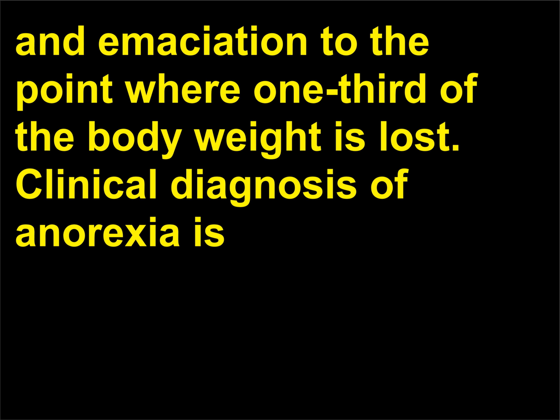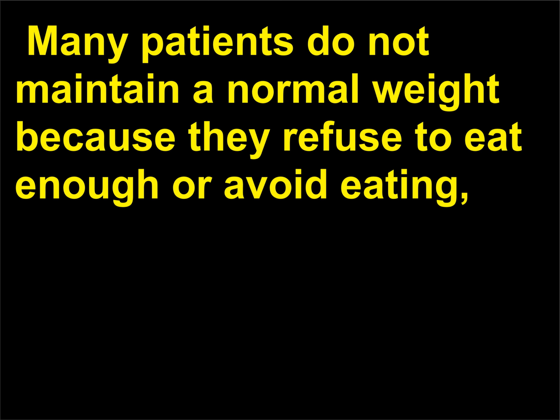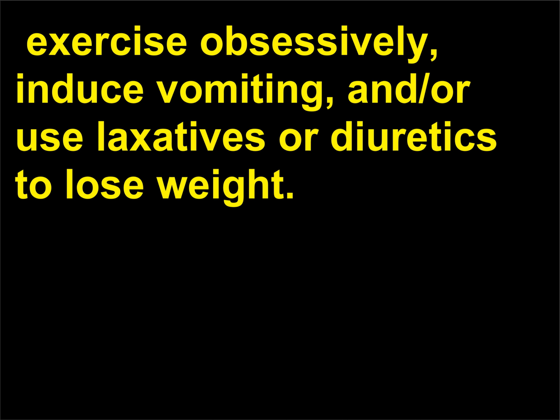Clinical diagnosis of anorexia is determined when patients weigh at least 15% less than the normal healthy weight for their height. Many patients do not maintain a normal weight because they refuse to eat enough or avoid eating, exercise obsessively, induce vomiting, and/or use laxatives or diuretics to lose weight. For women, this causes the menstrual period to stop.